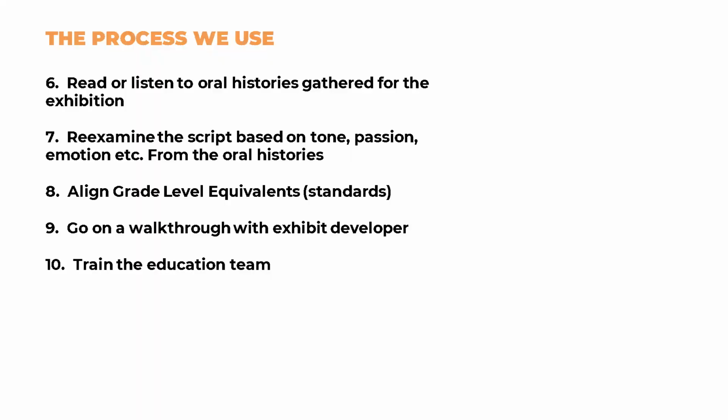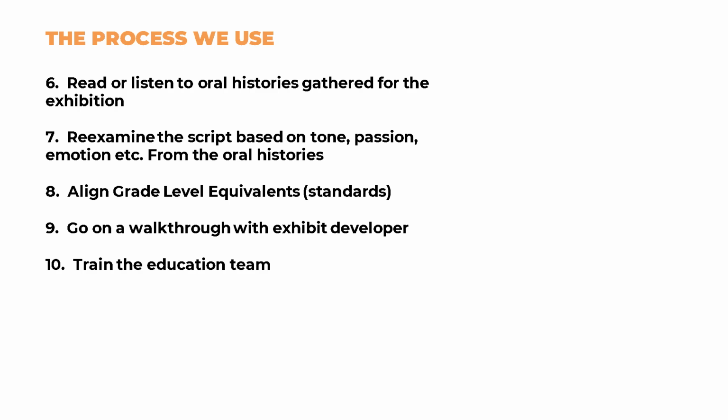We then align with grade level equivalents, all the standards. We do Common Core, Washington State, and I'm in the process of doing Idaho and Oregon because we've been training teachers regionally now. We then go on a walkthrough with the exhibit developer, and at which point we go, oh gosh, we got that wrong. And then we have to go back and redevelop. Sometimes we get it right.